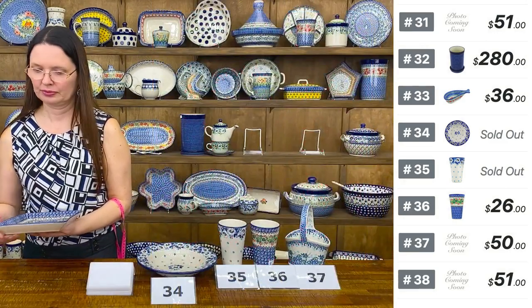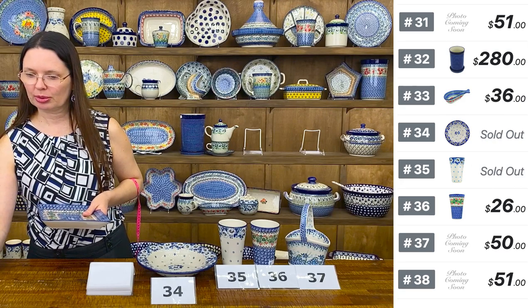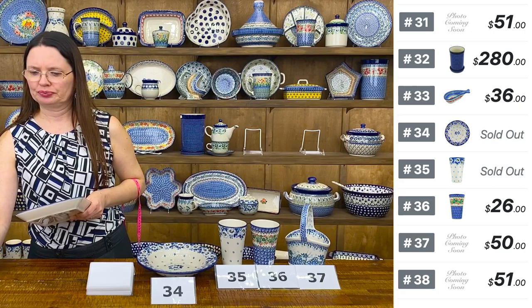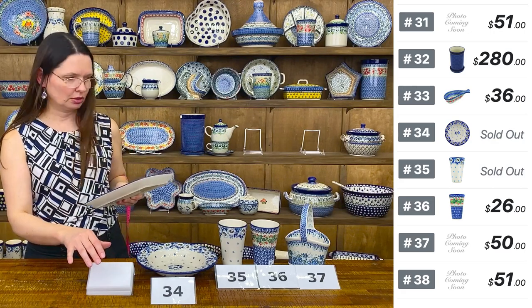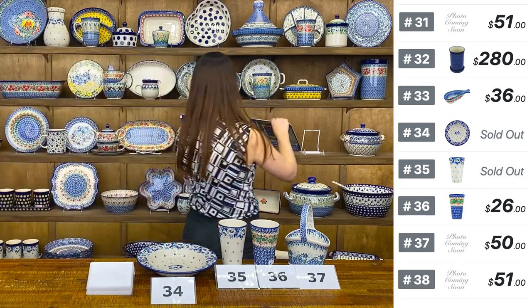What is the pattern number for 34? 34 pattern number? Yeah. 22. Number 38, let's move it from the table.